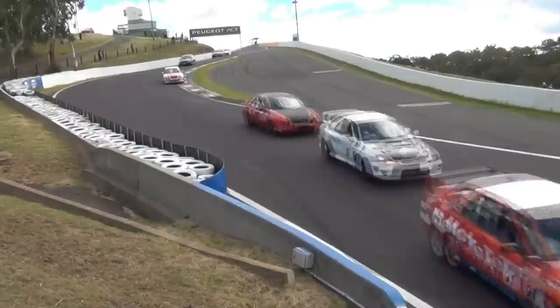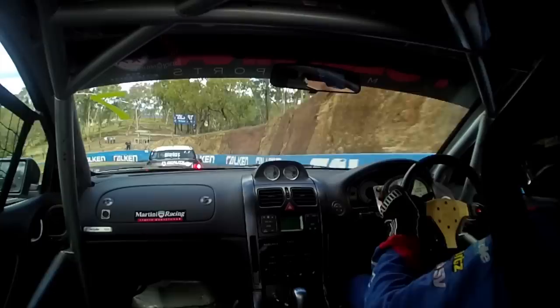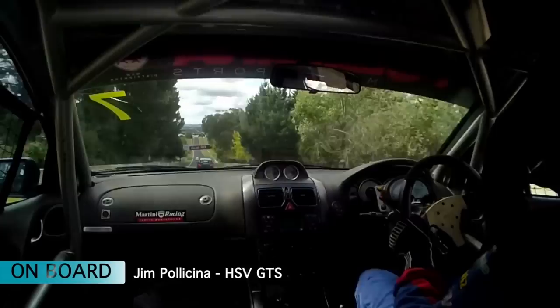As we watch this big field of production touring cars come through, the biggest at Mount Panorama this weekend with 50 cars, it just goes to show the strength of this category and how well everything is running to be able to entice everybody to the series. Here's Jim Polisino in the HSV GTS. He was running well all weekend and currently sitting fourth place early in the race, just having a watching brief on the Shelley car with Steve Shelley at the wheel. Coming down Conrod, let's have a listen to the Commodore.